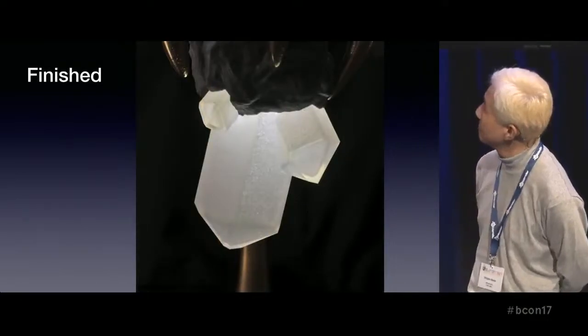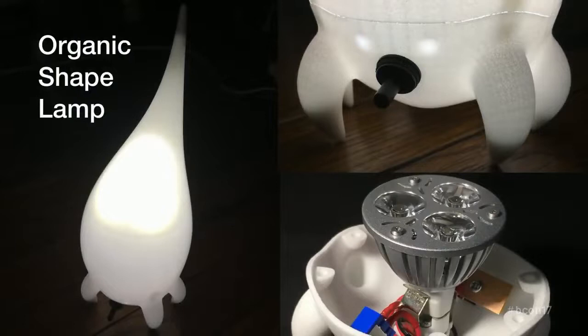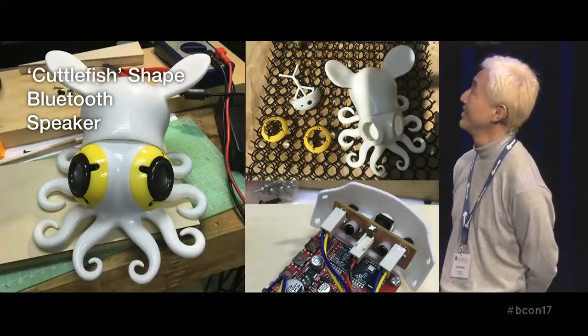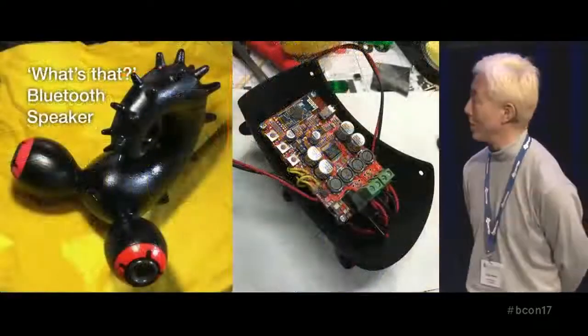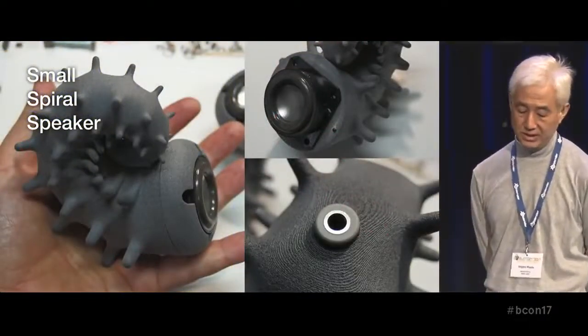The crystal parts. The others, only photos: organic shape lamps, like creatures. It's like an eye. It's a cute cuttlefish. I don't know what that is. It's strange. And small, very small size spiral speakers.